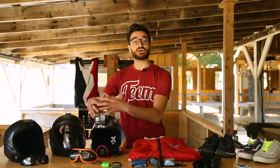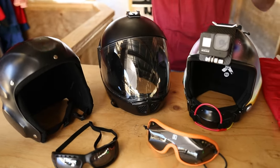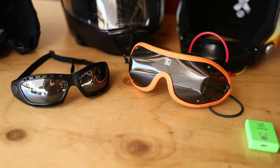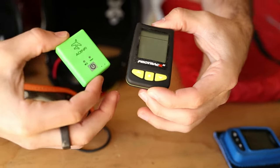All right, so welcome to the gear counter. What we have here is all of the items that you're actually gonna need in order to skydive. Now, starting from the top, we have helmets. There are different kinds of helmets, and we're gonna explain all those differences. Next, we have goggles. Obviously, that's gonna help keep the wind out of your face, depending on what kind of helmet you're wearing. The next order of business is audible altimeters.